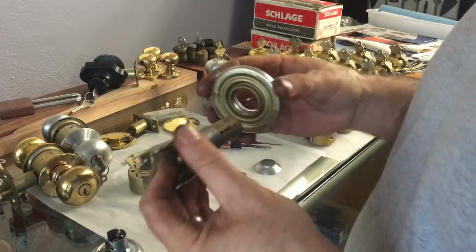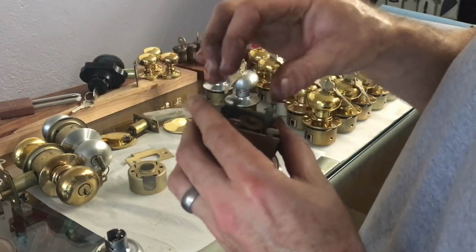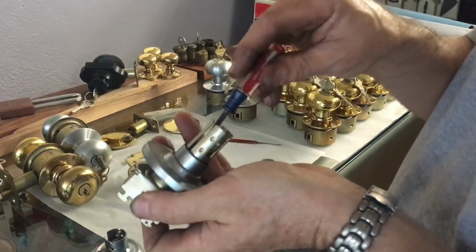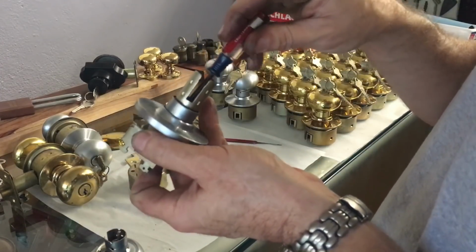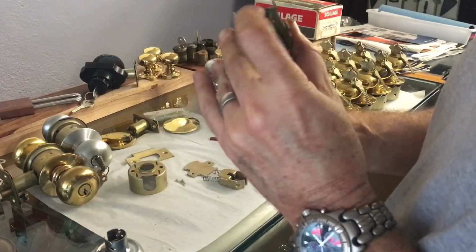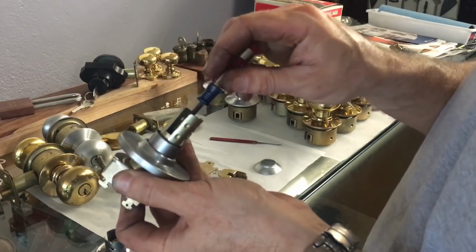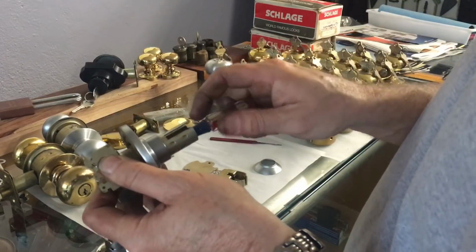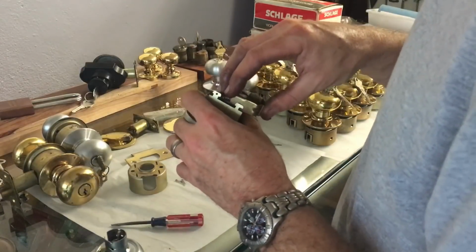Okay. Let's put this back on. Sorry, I got sidetracked. I was looking to see how this little doodad here works. But presumably it locks down the knob in that notch right there. The turn and 360 pushes up. Huh. Okay, enough of the mysteries of Schlage. Let's get this back together.